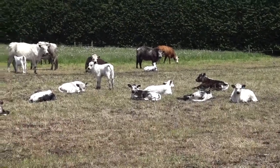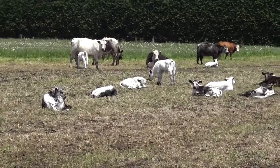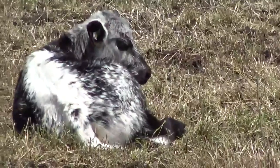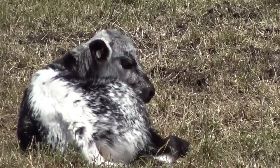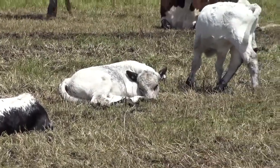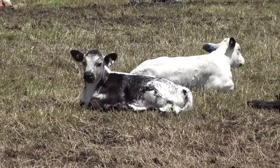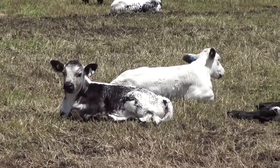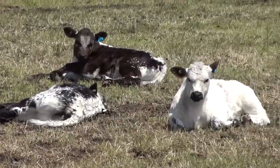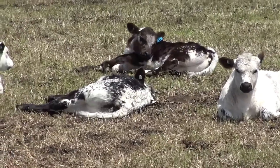So how old is this group right in front of us? The eldest would be a month old yesterday, and the youngest would be a week old. They're all enjoying the sun, aren't they? There's pedigree in there plus crossbreed, three quarter cross plus half cross.